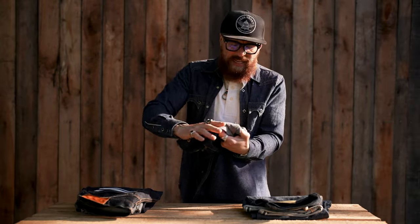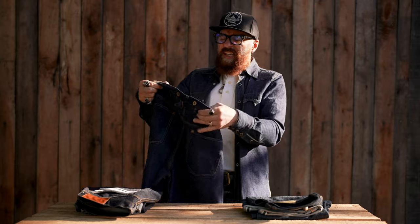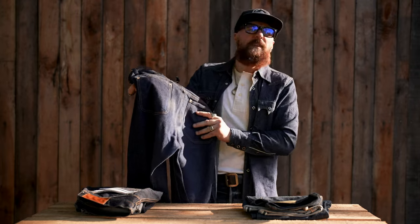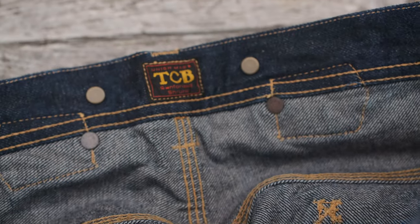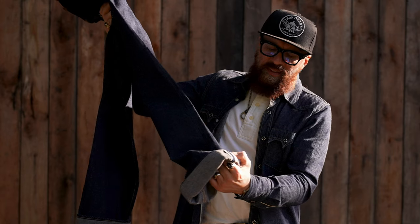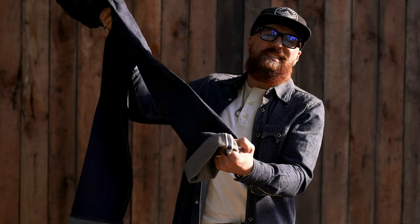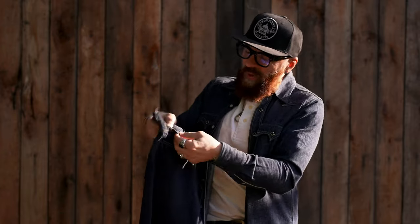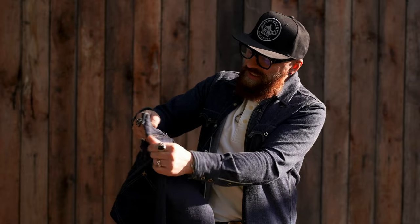It's got a gray weft. It fades just to such a beautiful, beautiful vintage fade. Absolutely stunning. I love it. The selvedge ID has a white edging. It's beautiful. Obviously, coin pocket, beautifully executed here.